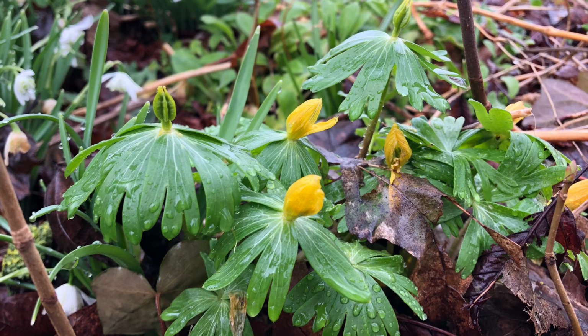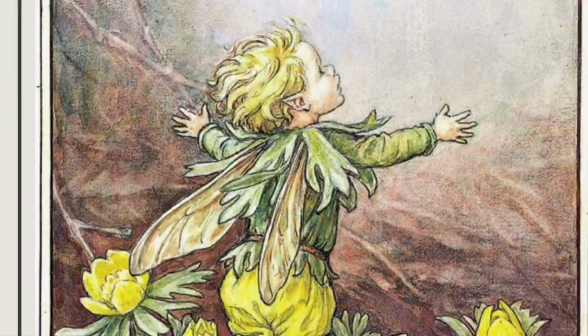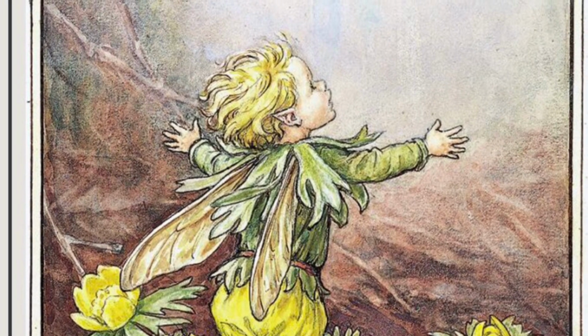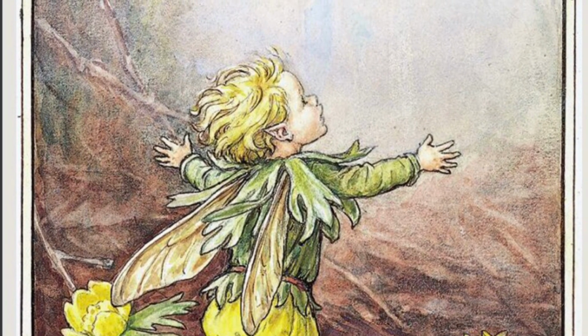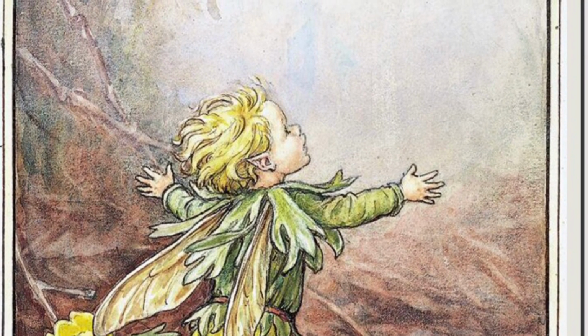Up, up I climbed, and here am I. How wide the earth, how great the sky. O wintry world, see me awake. Spring calls and comes, 'tis no mistake.